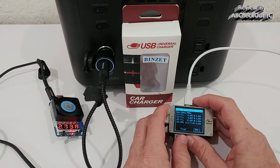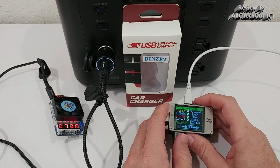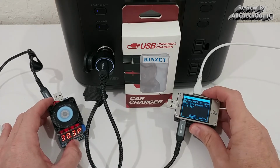And with this one, we can use PPS, which is the highest output. So we are at 11 volts. And now we start both of them. You have the 30 watts here. And so I start the ramp up test here at the same time.